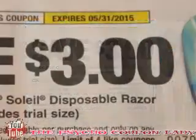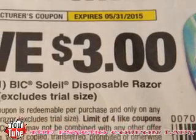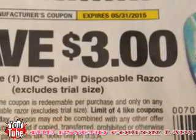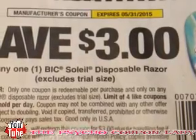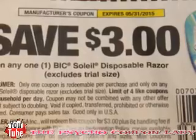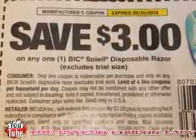Now this first coupon is a Bic manufacturer coupon. You can save up to $3 on Bic solely disposable razors. No trial sizes are allowed, and if you look at the fine print on the bottom, it says 4 like coupons per household per day. That means you're not allowed to use any more than 4 of these coupons per day.